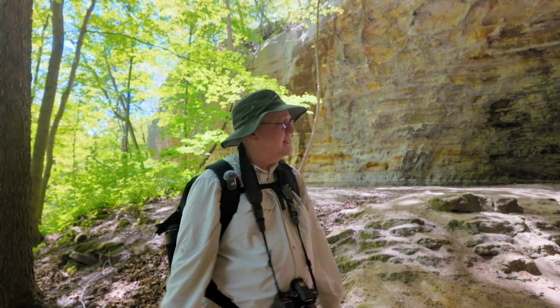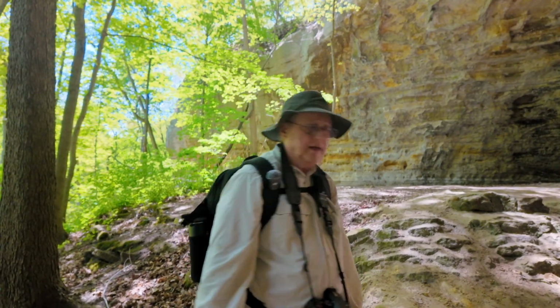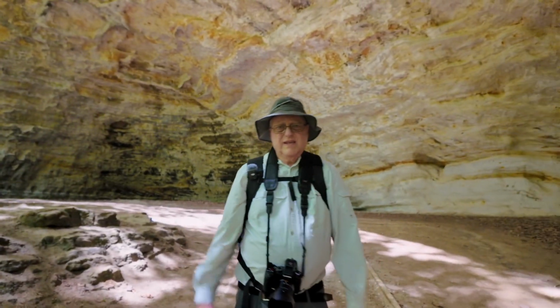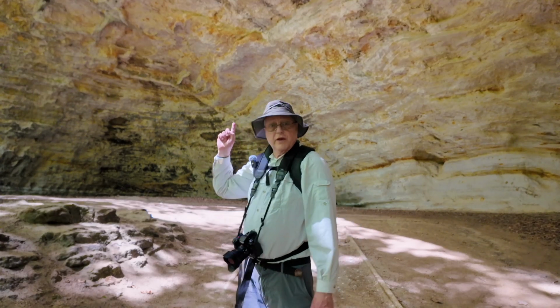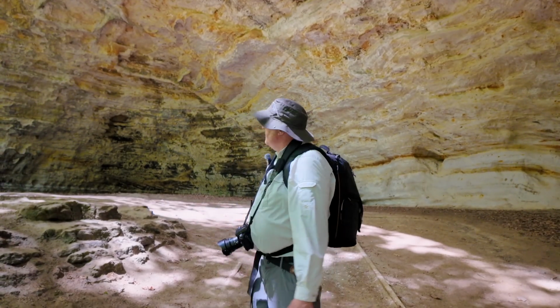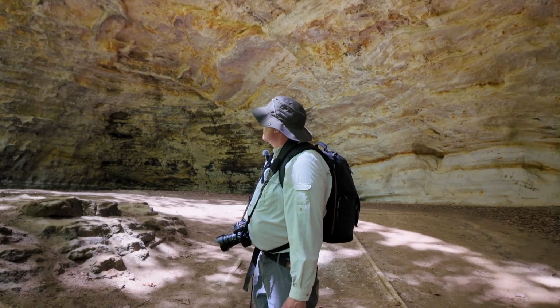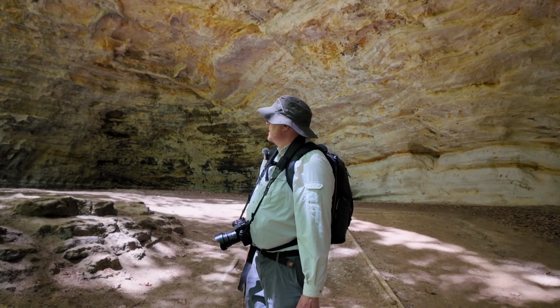Well, this is the council overhang. If I walk over here, you can see this big overhang up here. And I don't know, it's a good 40 feet from the top down to here.